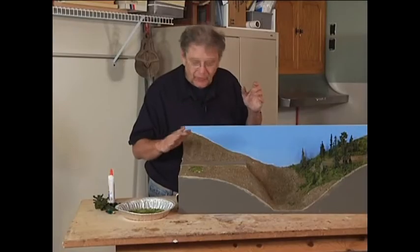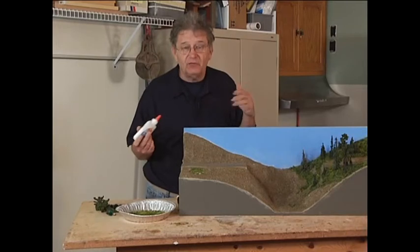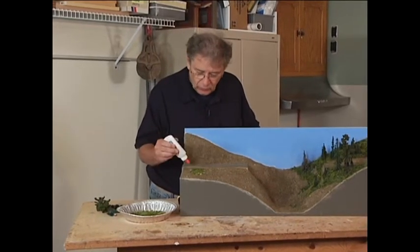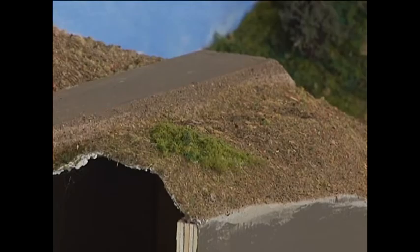And this process doesn't have to be done all at one time. If there's a little spot that you think you missed and want to add more foliage later, or maybe even a slightly different color foliage, you can always come back with your bottle of white glue and add a drop of white glue in that spot, and then fill in with a small piece of foliage.